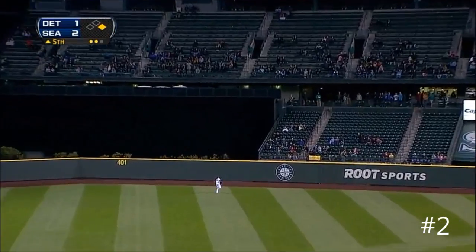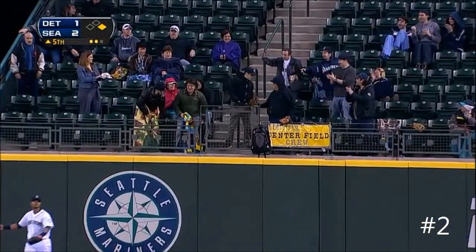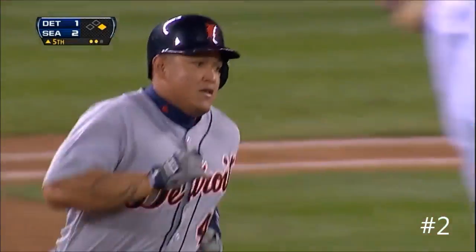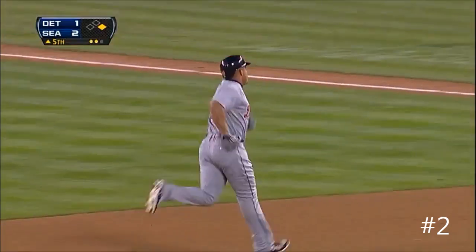Driven to center field. Hit a ton. Way back. Gutierrez looks up, and it's gone. A two-run homer for Miguel Cabrera, his second hit of the night, and the Tigers regain the lead.